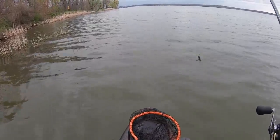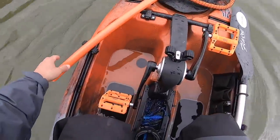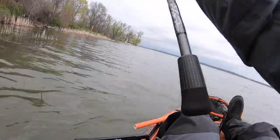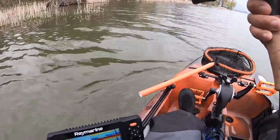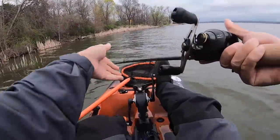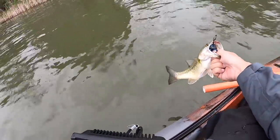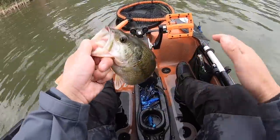Zombie bluegill right there. Fish is on its last leg. Oh, there's a fish. Oh my gosh. There we go. Got distracted by the zombie bluegill. That fish was on the fall.